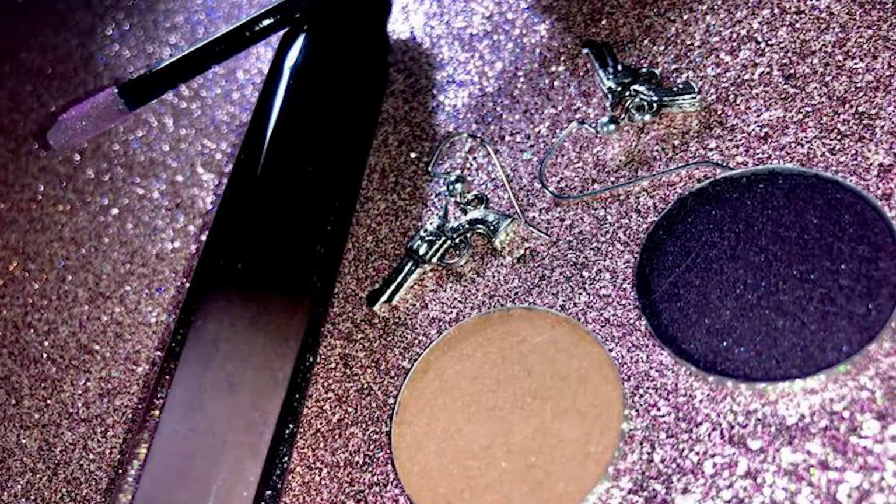The other version that they sell is called the Austere box, and it's basically kind of like the scaled down version. The Austere box retails for $27, and with that one, you get 2 of the shadows and the lip lacquer, plus whatever the accessory is.